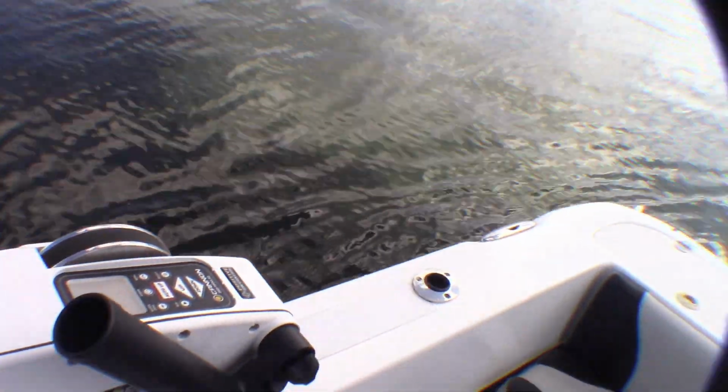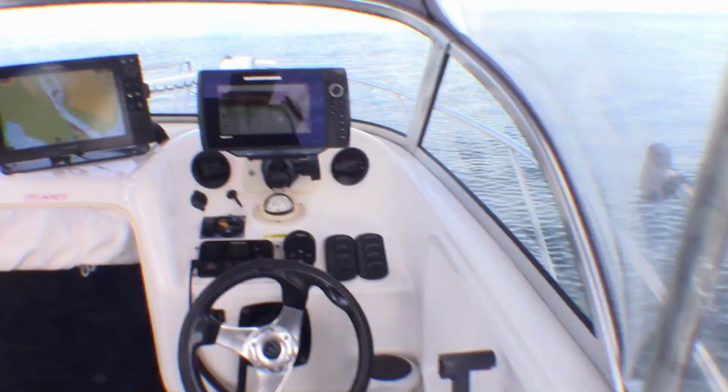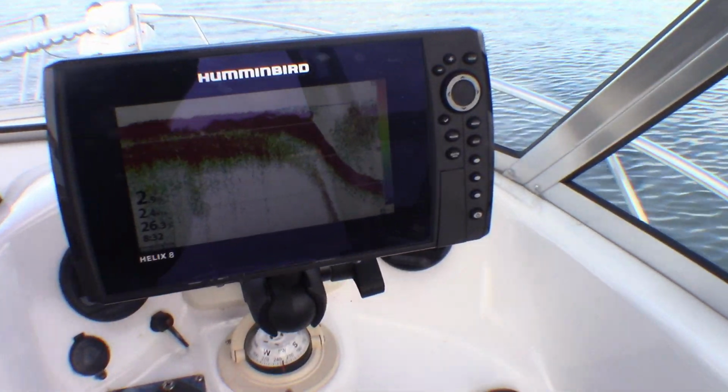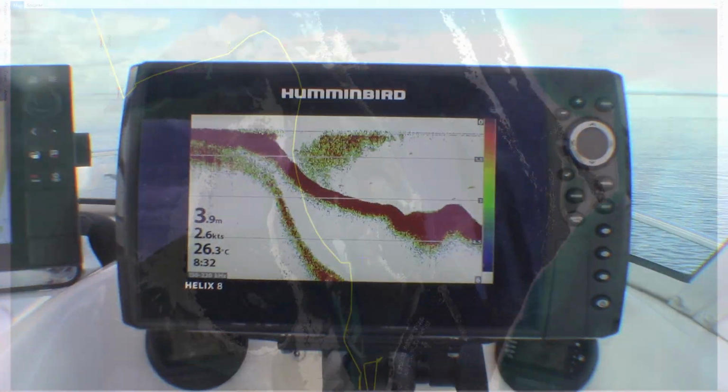Let's try and give you an idea how quickly it's dropped off, if we can see through the water enough. We're in pretty shallow now, a bit shallower than I normally like to be, just over 2 feet under the transducer, and we are dropping. There we go. You can see how quickly that drops there on the screen. Yeah, see how quickly that dropped off there.